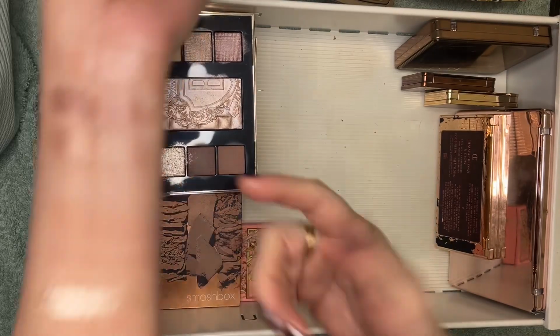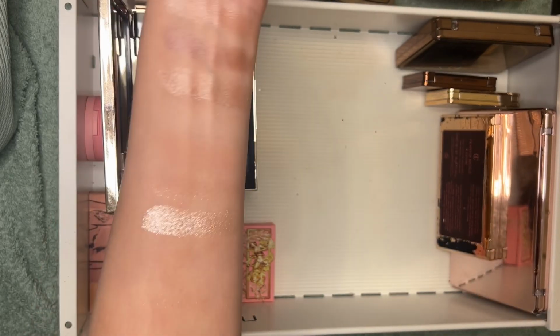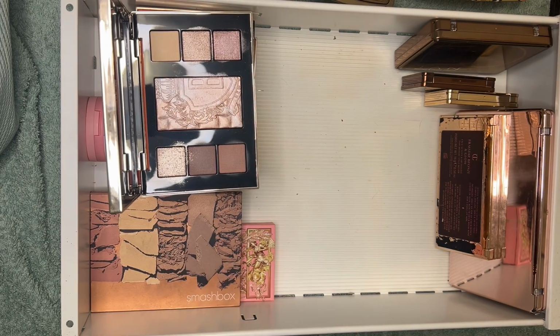This shade here, so pretty. The mattes you're not seeing too much on my arm here, but on the eyes, they do build up really nice. This Luxe eyeshadow formula is literally top notch. I talked about it in my speed reviews because I had the 2 duos from Holiday and how much I just love the Luxe eyeshadow formula.